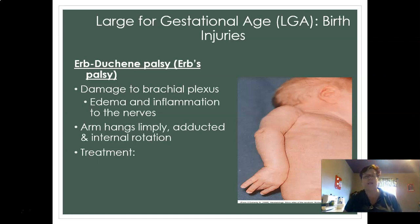Basically, there's trauma to the nerves in the shoulder area. There's inflammation to the nerves. Now remember, the nerves are deep. We can't see the nerves. If there's inflammation to the nerves, that does not mean the shoulder is going to be swollen, because it's at the nerve level. But this inflammation and trauma to the nerves affects the movement of the arm. So once again, if you have an Erb's palsy where you have damage to the nerve because of the traumatic delivery, that arm is going to hang at the side of the baby and they're not going to move it.